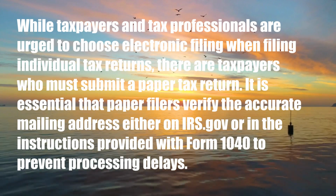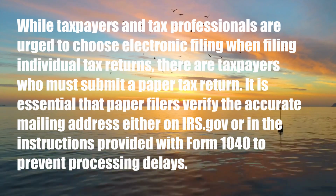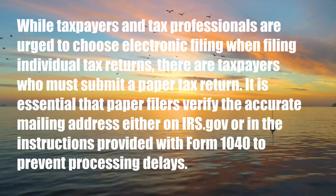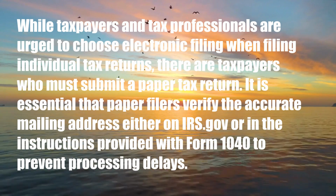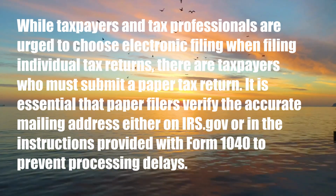While taxpayers and tax professionals are urged to choose electronic filing when filing individual tax returns, there are taxpayers who must submit a paper tax return. It is essential that paper filers verify the accurate mailing address either on irs.gov or in the instructions provided with Form 1040 to prevent processing delays.